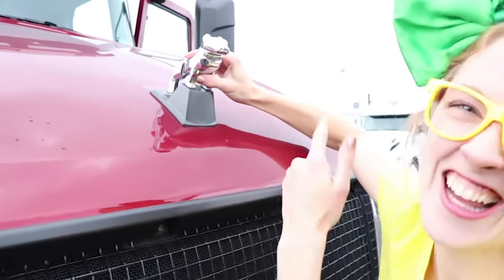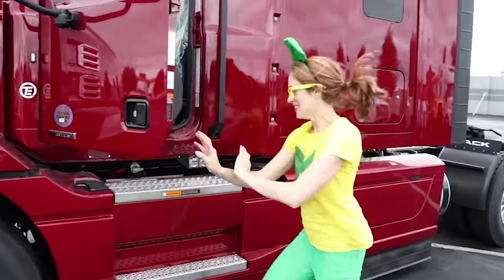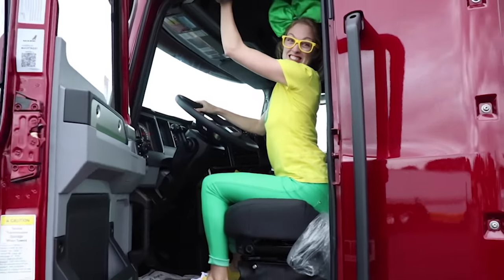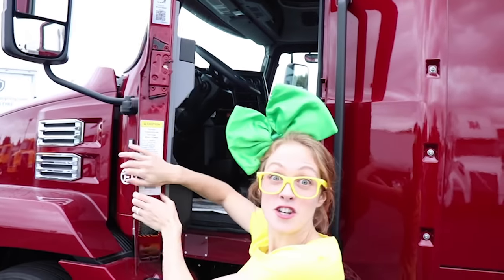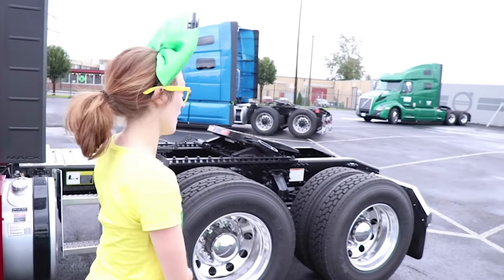Oh boy! This is a Mack truck. Look at that! Hi, puppy! Did you notice what color this truck is? It's red! I love the color red. Hey, come over here. I see two more over there.